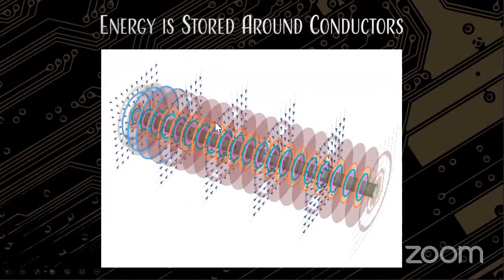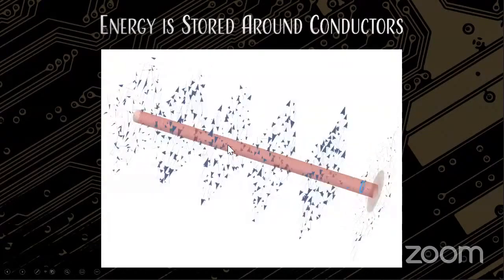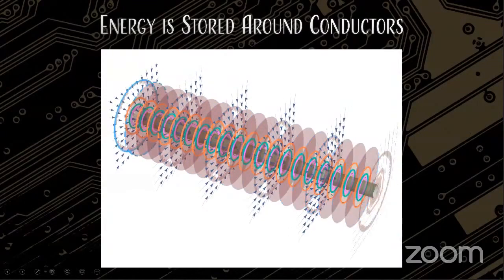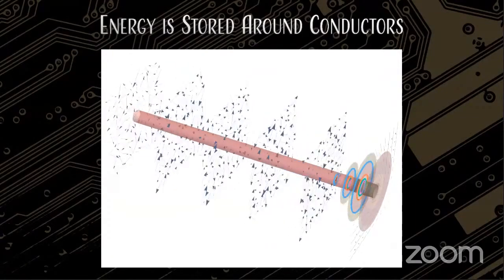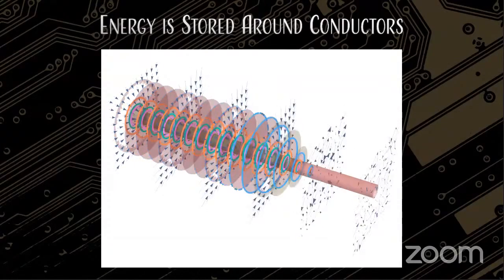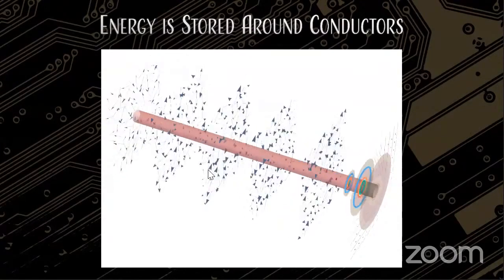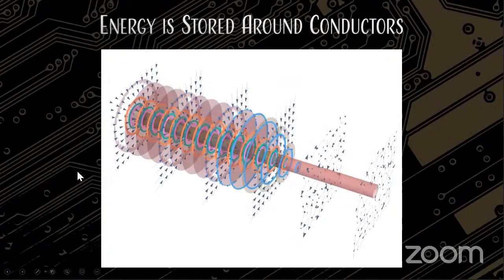The field affects what's happening inside the conductor, and what's happening inside the conductor affects what's happening in the field. And the rate at which those two things influence each other, the speed of causality, is often referred to as the speed of light. Well, that works in vacuums and open spaces, but when you're inside a dielectric, it's going to be some fraction of the speed of light. So again, the conductor affects the field affects the conductor.